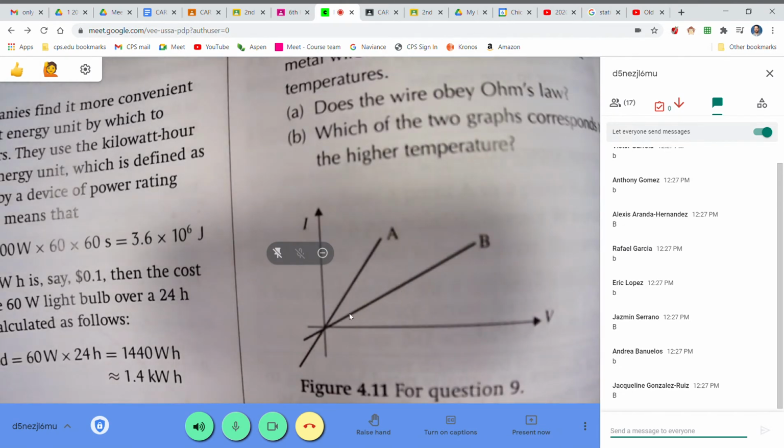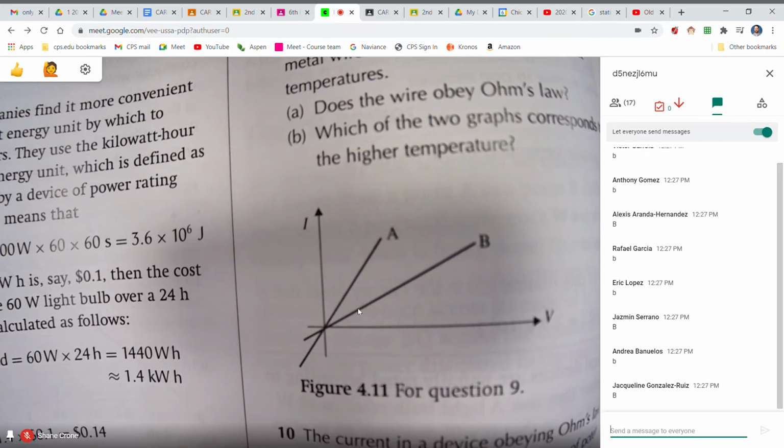Or let's look at it the other way. Let's say I had a constant V. So I'm staying here on this part of the graph, and I'm sliding up. Here's the I that I get with that voltage on B, and here's what I get on A. I get a much bigger current. So think about this. I have the same V on top, but on the bottom, A has a much bigger number. Therefore, the resistance is going to be lower than it was for B.